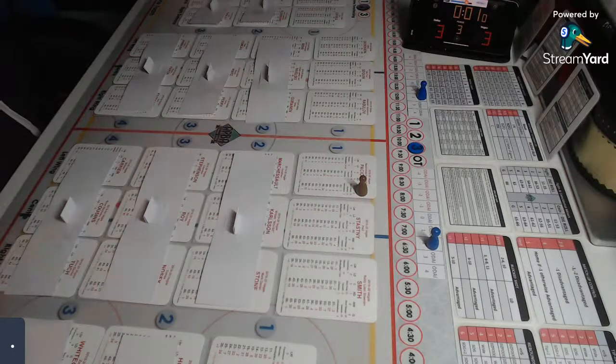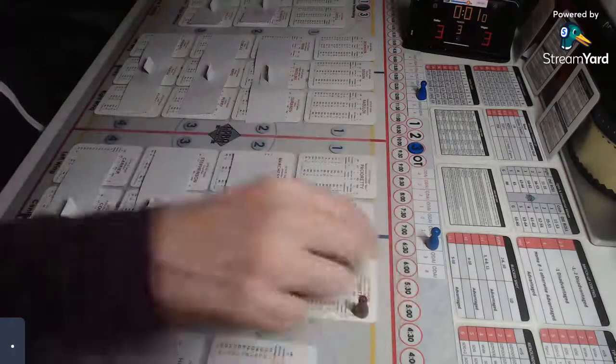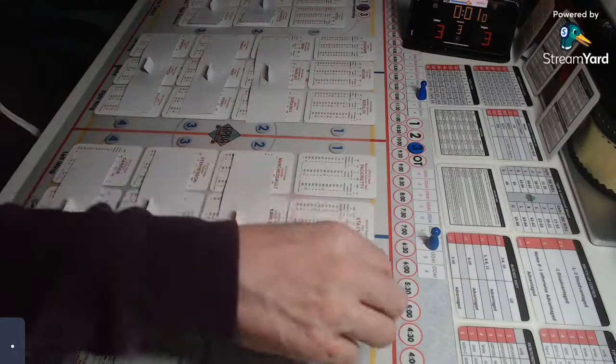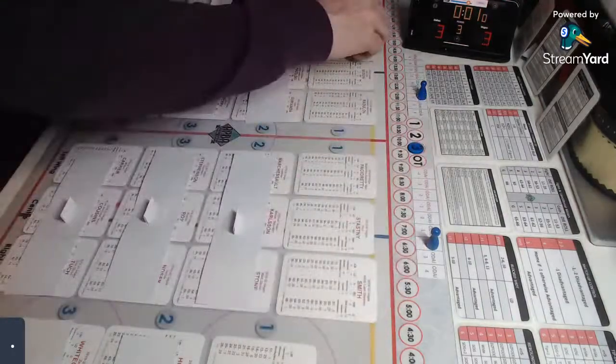It's his third shot of this period already. Ben Bishop this time. 34 is a 31. So he saves it, but it does come back out to Smith. And Smith looking for a shot. Won't be a good one. And again, Bishop with a 35 is a 4. He'll save it and direct it out to the left wing, Dickinson.